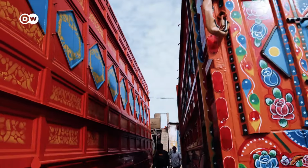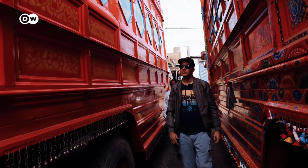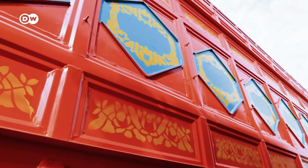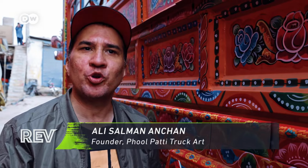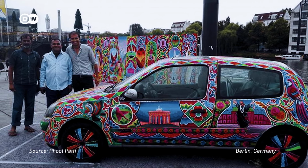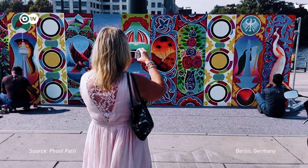To understand the progress of this art form, we met Ali Salman Angchen, a cultural entrepreneur and founder of the Pool Patty Truck Art Project. This art is not only limited to Pakistan, but we also brought it to the world. We have decorated trucks and buses in several countries, including the US, Germany, and China. The aim was to promote this art internationally, to create more job opportunities. UNESCO featured us as a creative entrepreneur from Pakistan because of our contribution to the creative economy.